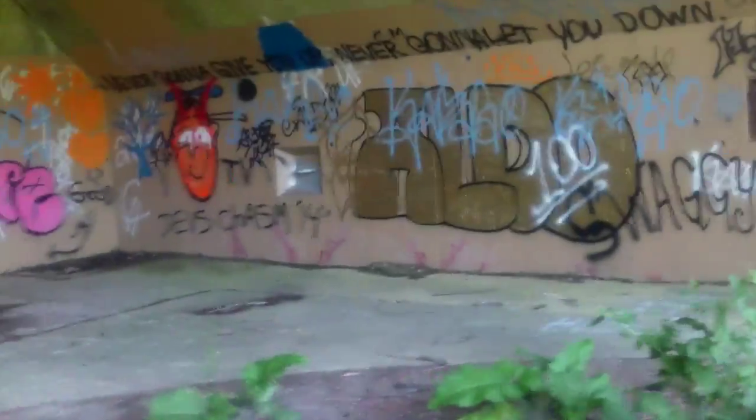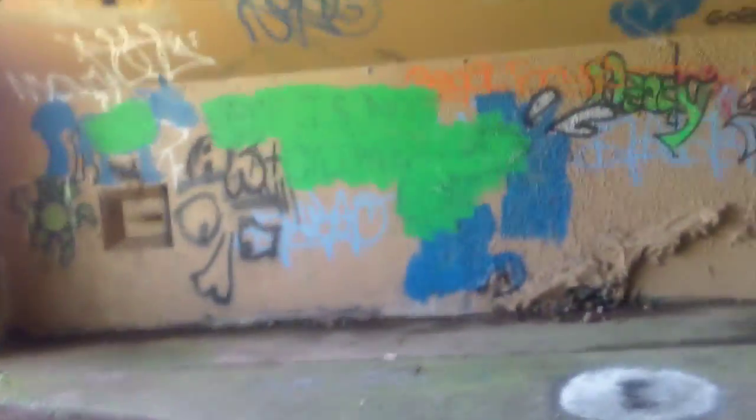See another almost identical looking one. There's nothing, I don't think there's anything in there. Can we see the other side? This one's harder to get through. Firefighter. This is the one that we are in the picture of. The rake sees all.